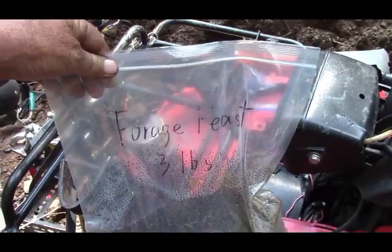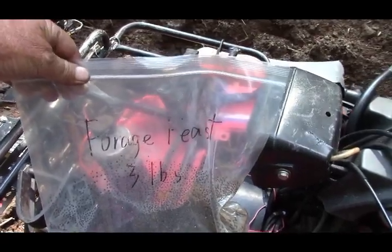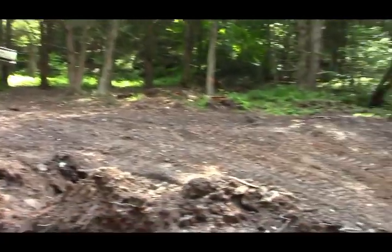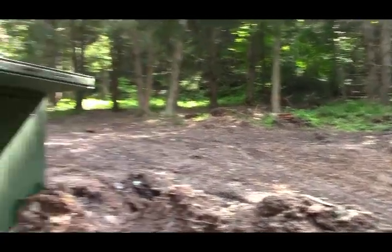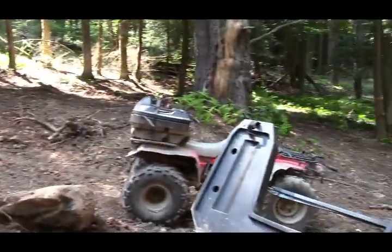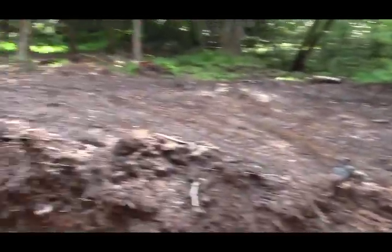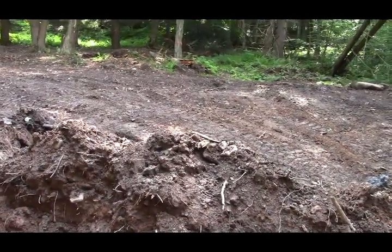I got a bag of this stuff here called Forage Feast. 3 pounds should do about a quarter of an acre. And that's good with turnips, it's got some brassica in it, it's got some clover, it's got about 5 different things. So hopefully, they say plant it around August 1st, and today is the 30th, so in 2 days is August 1st, so right on time.